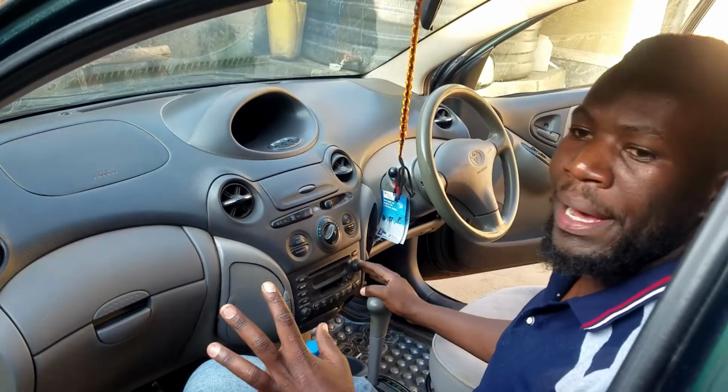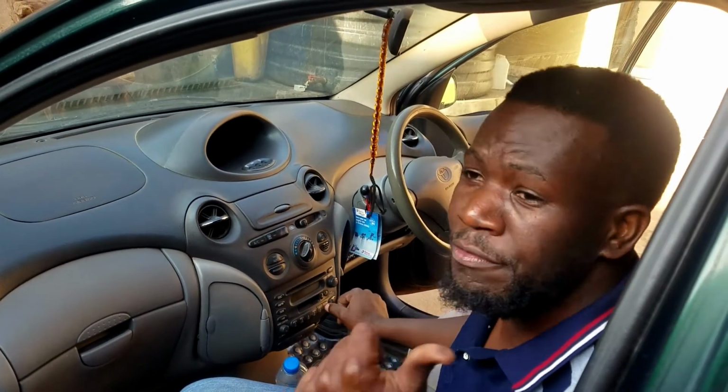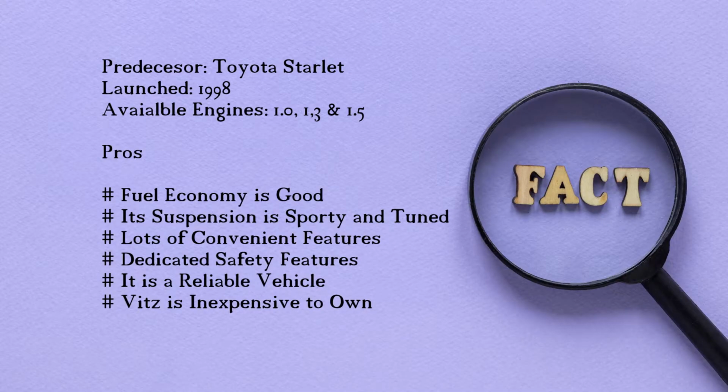Now, this is an automatic. It's a 5-speed automatic. Very nice, very good on speed. Contrary to what people say, this Vitz can actually go up country very well. You can actually have 5 people in here and you can go top speed. It has a very good ground clearance and it has good speed.